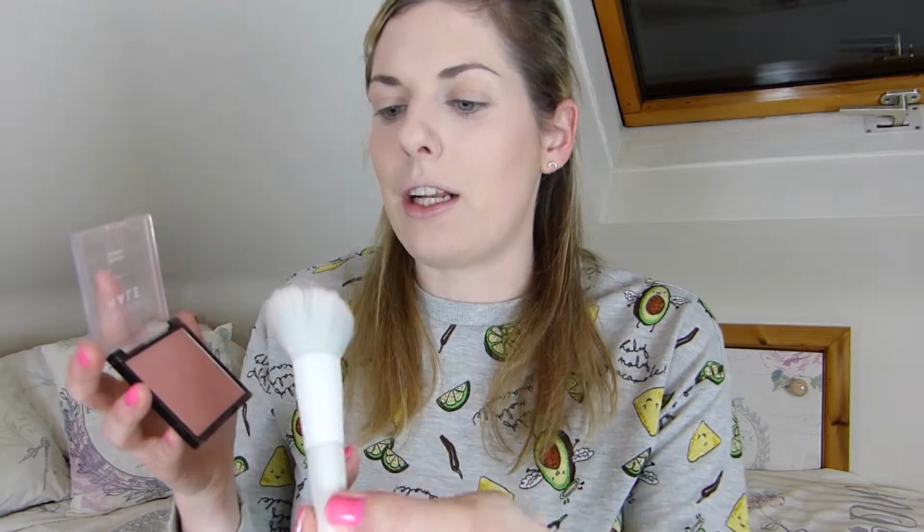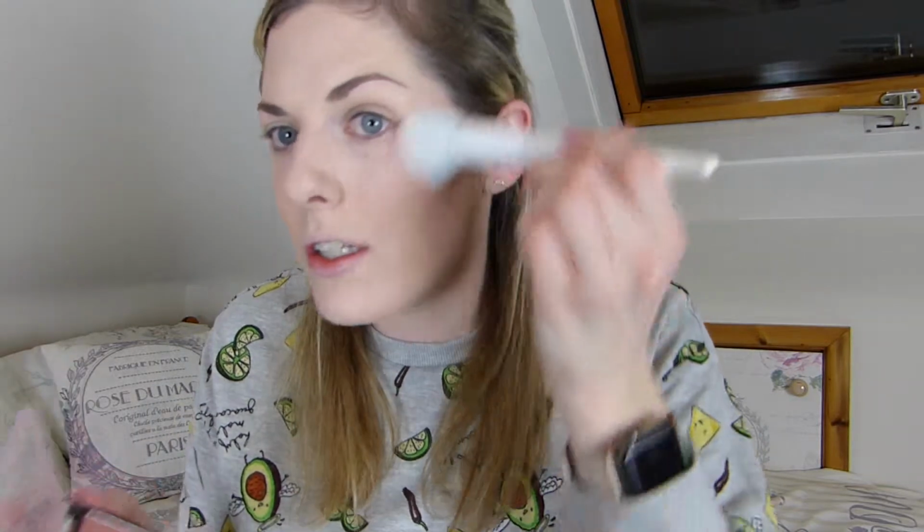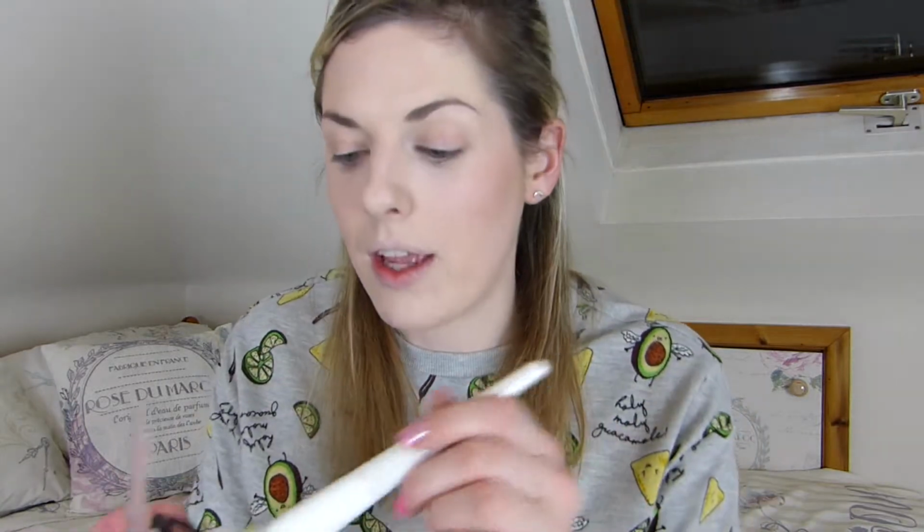This is so pigmented, so with the brush I literally just tap in really gently and you can see on the brush how much picks up. Tap the rest off and then just apply it to my cheeks. And you can see there that tiny touch I did compared to this side.